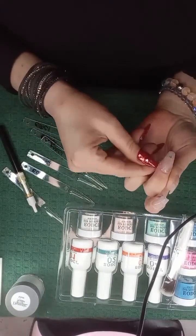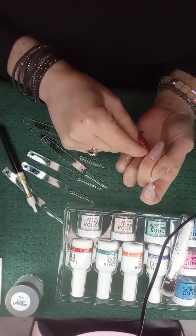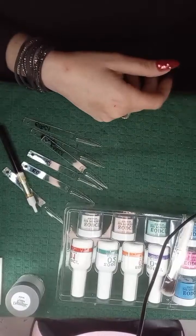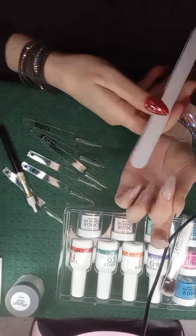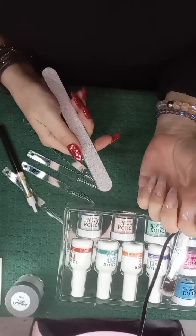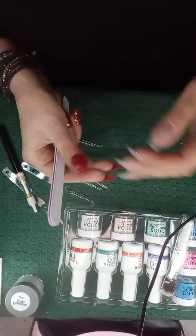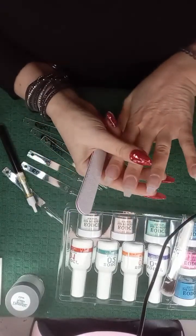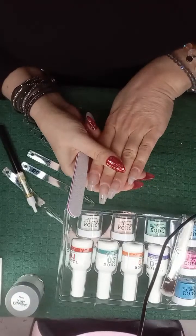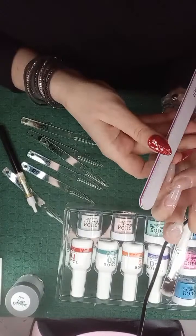And even though I popped off, you want to hear something weird? There's still like a little peel base on my nails. And right here, I have a little gel. Get rid of that. Okay. All right. I guess they look okay. It's weird having coffin nails. I haven't had coffins in a long time.